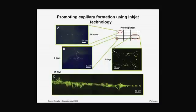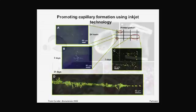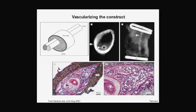This has actually been taken a step further, where cells have been laid down, allowed to proliferate in the pattern, and then over time, in this case 3 weeks, begin to show the appearance of an actual blood vessel.